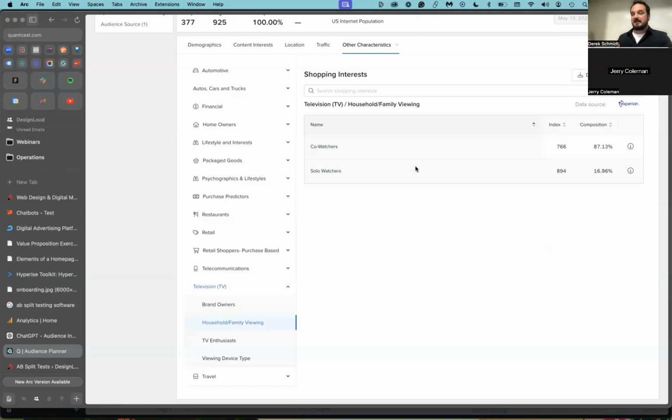But anyways, tons of information available to us as advertisers, and this is a free tool that you can add on your website relatively easily.